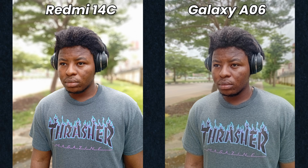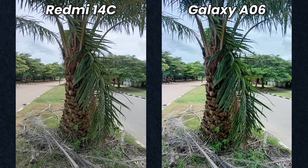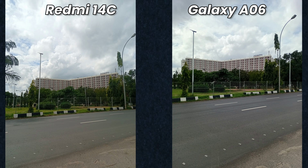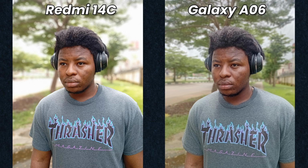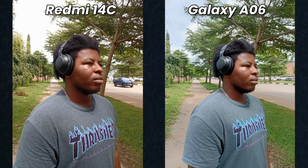When it comes to the rear photos, both smartphones hold their ground in sharpness and detail with that 50 megapixel main camera. But here's where things start to diverge a bit. The Galaxy A06 tends to go for the cooler temperature, giving your shots a slight blue tint, while the Redmi 14C leans warmer. I also noticed that Samsung throws in extra contrast and sharpening, so if you really like those punchy, saturated colors, Samsung's got you covered. On the flip side, the Redmi smoothens out the skin tones, making it more forgiving if you want a softer look. One thing I couldn't ignore though is the slight magenta tint you get from the Redmi 14C. It's not a deal breaker, but definitely something to note, especially if color accuracy is a big deal for you.